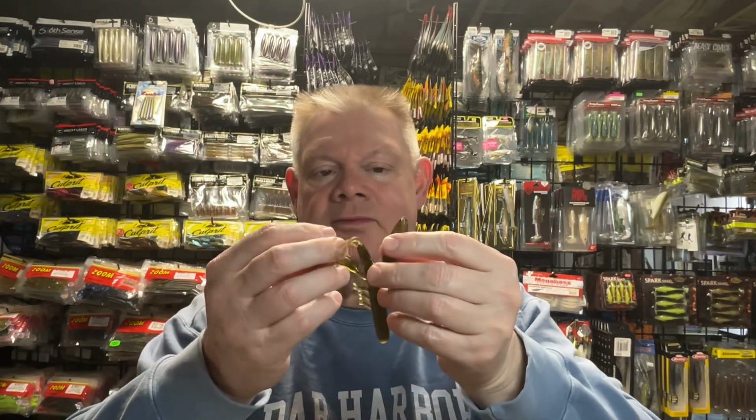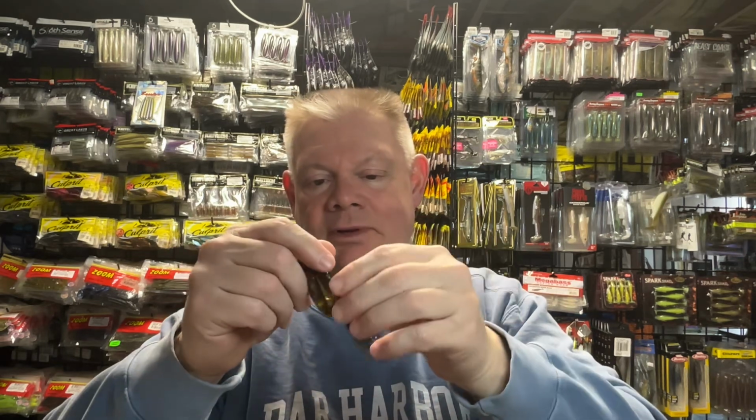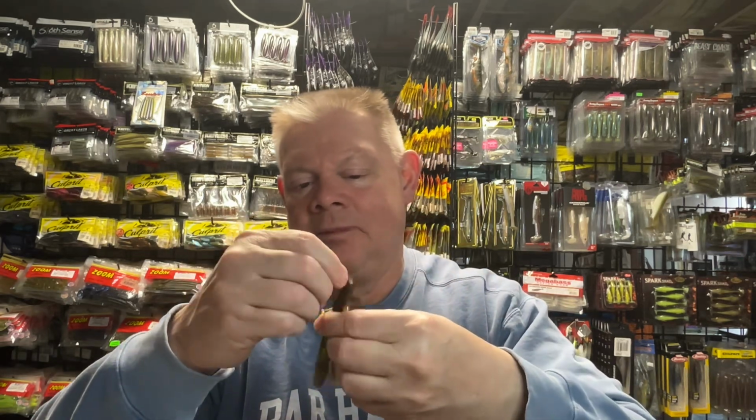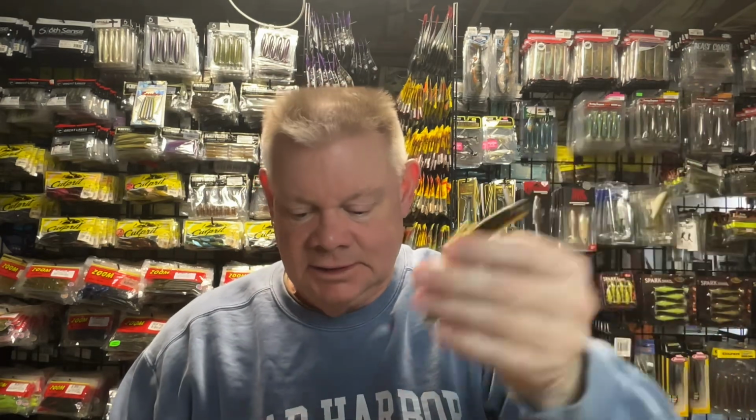The other one was one they just called their Air. I think it was Air Craw. I guess it's called that because the craws were hollow. And I have the watermelon candy one. It's the only one I got. I don't remember where I picked this up, but I probably saw it and thought the color was cool and figured I'd give it a try. But that's the only one that I have of it. But as I said, it seems like maybe they're getting away from their flipping and pitching creature baits. They may have other ones I'm just not aware of that I haven't used.